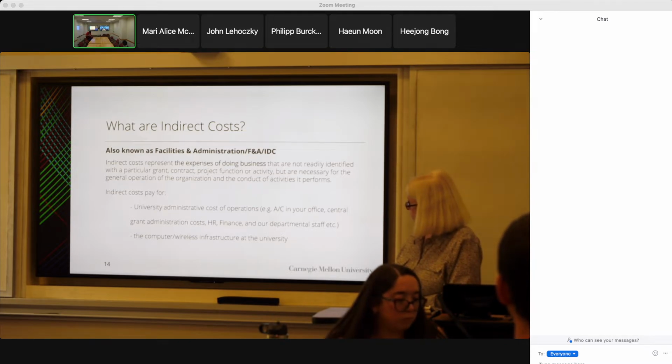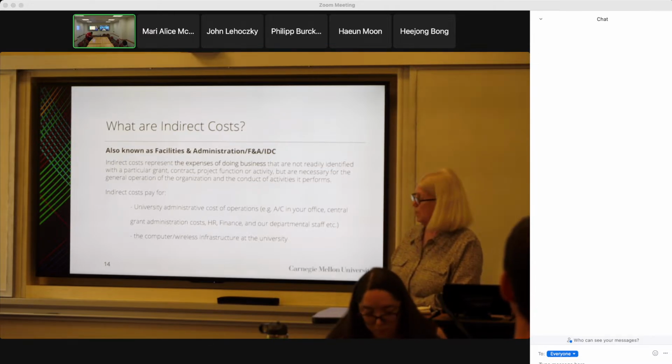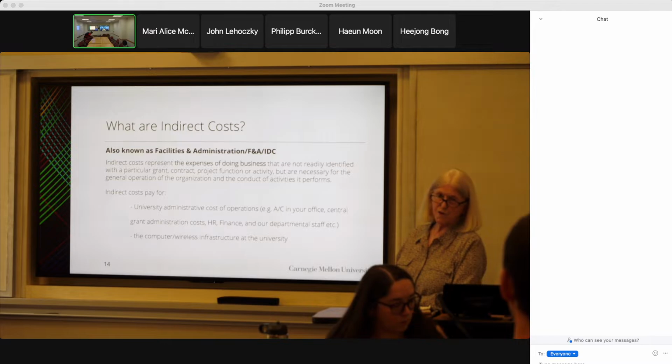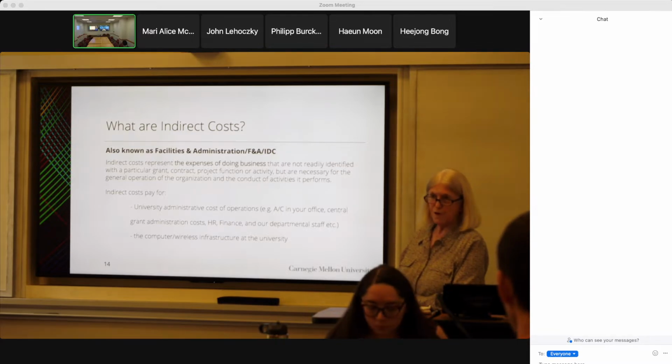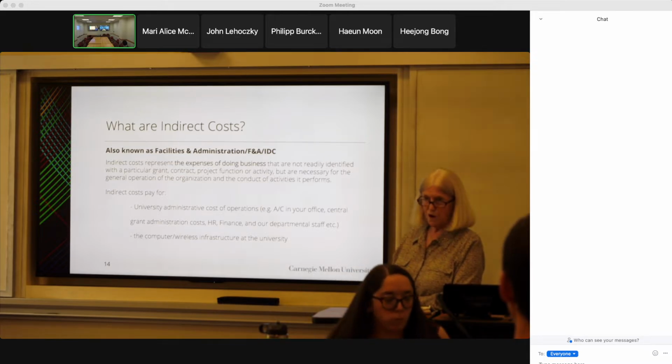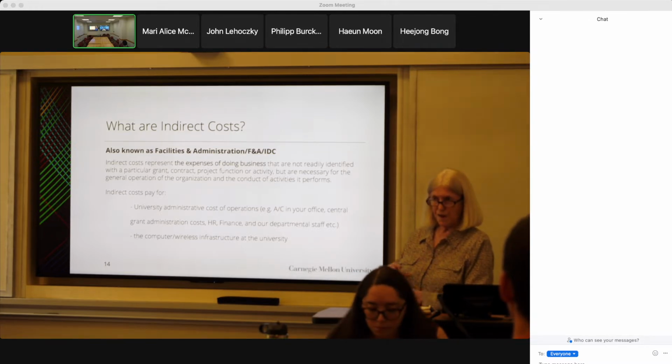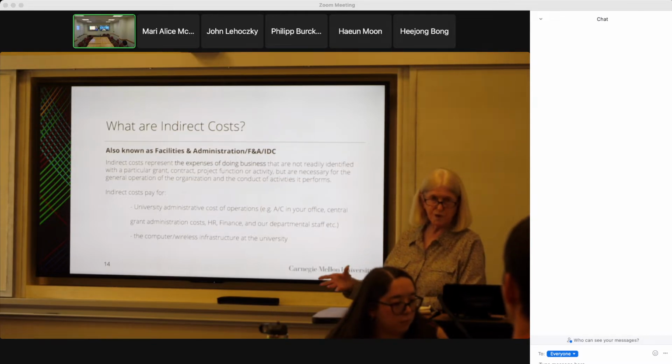Facilities and administration, it used to be called IDC many years ago, and then it went to F&A. Basically, that is what the university gets from these grants for the overall infrastructure, whether it's computing, central staff, grants administrators, finance, HR, all of those offices involved when we're processing through hiring people and whatever we're doing, even with the wireless system. So every year the university has to do some cost accounting, and that's why a lot of things are done in different GL codes, so that they can separate out what is administration and what is truly a grant cost.